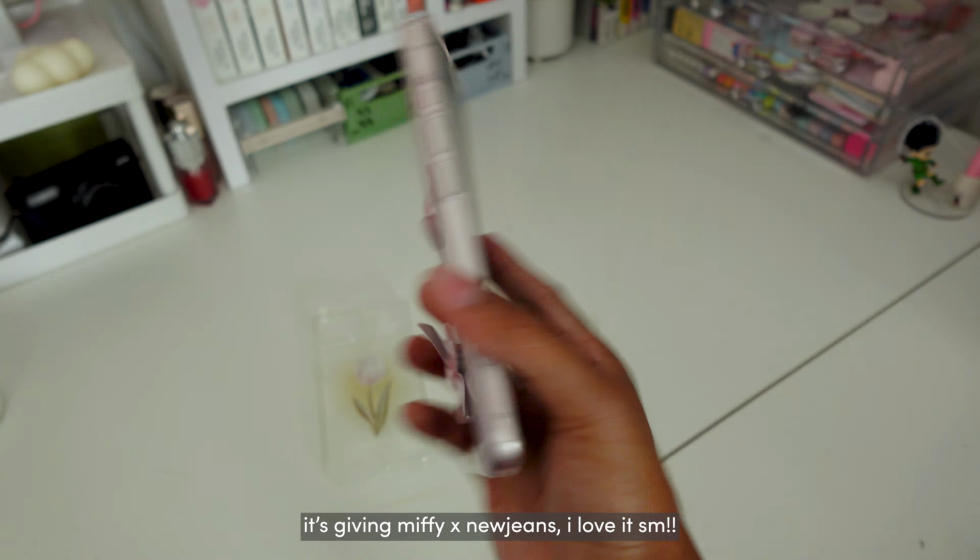Okay, and the last item that I have to set up from this huge Temu haul is this Miffy humidifier. I'm gonna put this right here. And I think I'm also gonna move my headsets just to be safe and replace it with this fake plant that I have. I think that looks amazing.